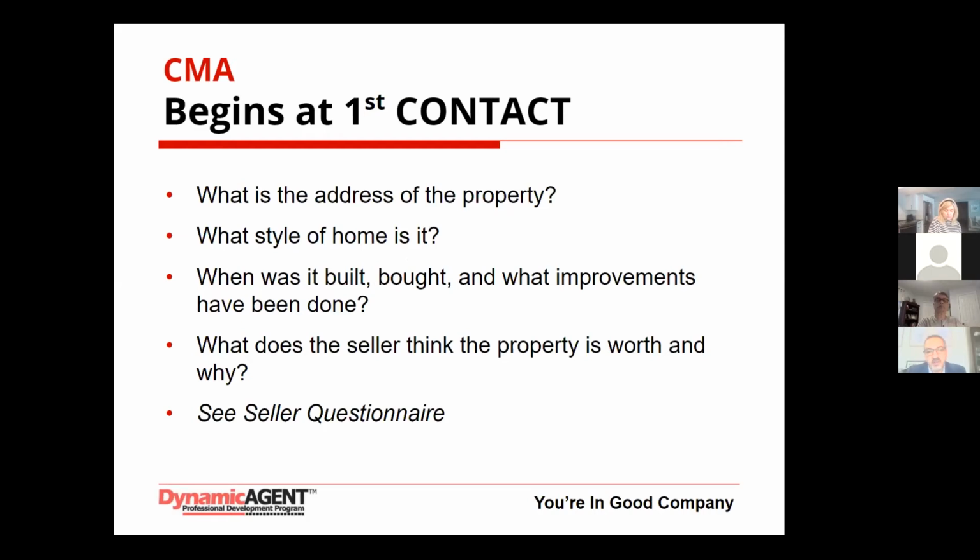You need to find out information. We all know that we need to find out all the different information about the property. One of the most important things, obviously, is to ask the seller what they think their property is worth. Because no matter what you think it's worth, they're going to keep playing around and saying, well, so-and-so said I can get this much for it. So-and-so said the property down the street sold for this much. And it's very comparable to my property. How they figure that out, I'm not sure, because they've never taken a look on the inside of the home, but they think it's very comparable to their property.